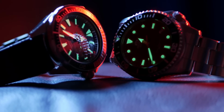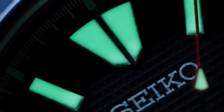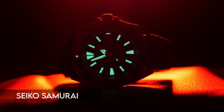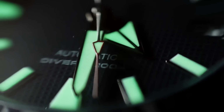When it comes to lume, few companies have a better reputation than Seiko. With their patented LumeBright formula, they are known for having excellent lume across the board, and the Seiko Samurai is no exception. In fact, this is pretty much the standard that I measure every watch that I test against. And as mentioned, it is the standard for this entire lume system that I came up with.